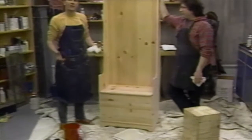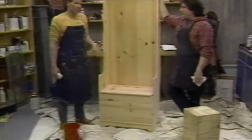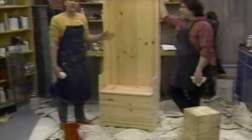You mix it with water and get the consistency that you want. You can make it into a stain, or you can paint it on thicker and make it a regular paint. But you have to put on two coats, and the first thing you do is wet it down.